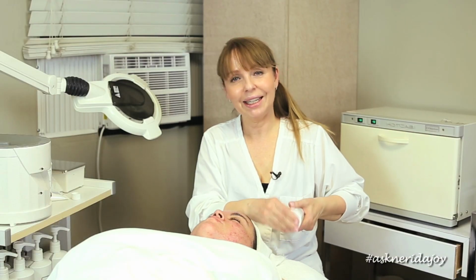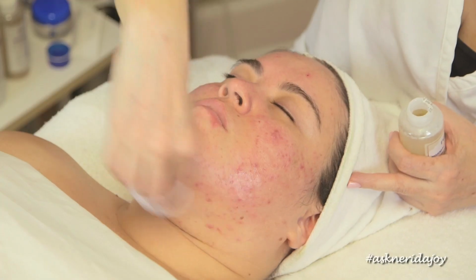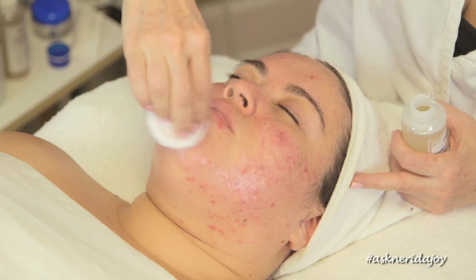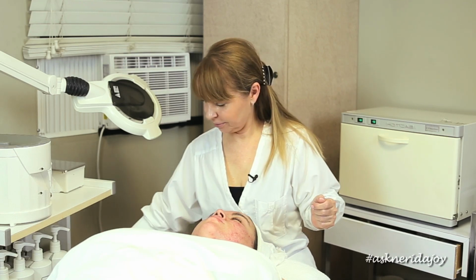So I'm just putting on a clean cotton pad. I'm just putting one more coat on the face. Okay, that's gonna stand for about 3 minutes, and then we're gonna take it off with cold water and then put a mask on.